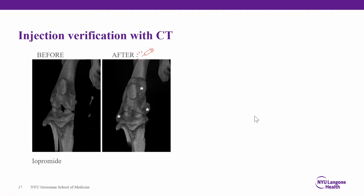When iodine-based contrast was injected, we used CT to verify the injection, and we could detect accumulation of the contrast agent in the cavity, in the articular cavity, as depicted with the asterisk.